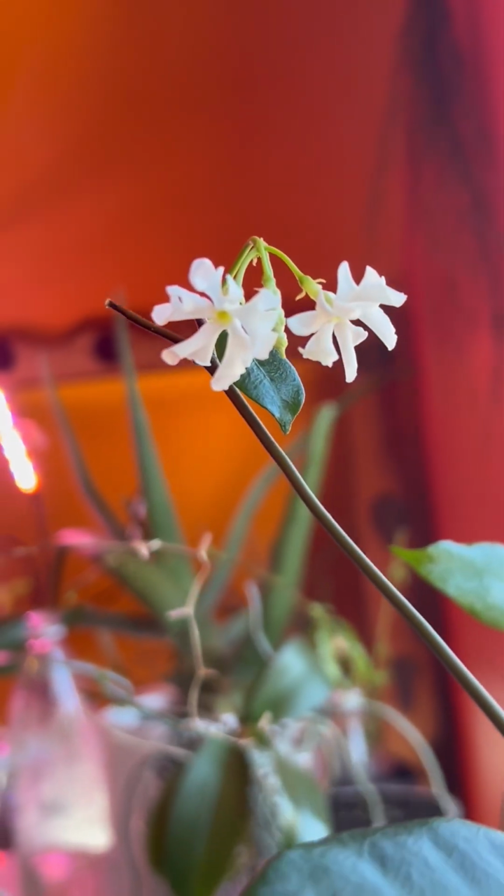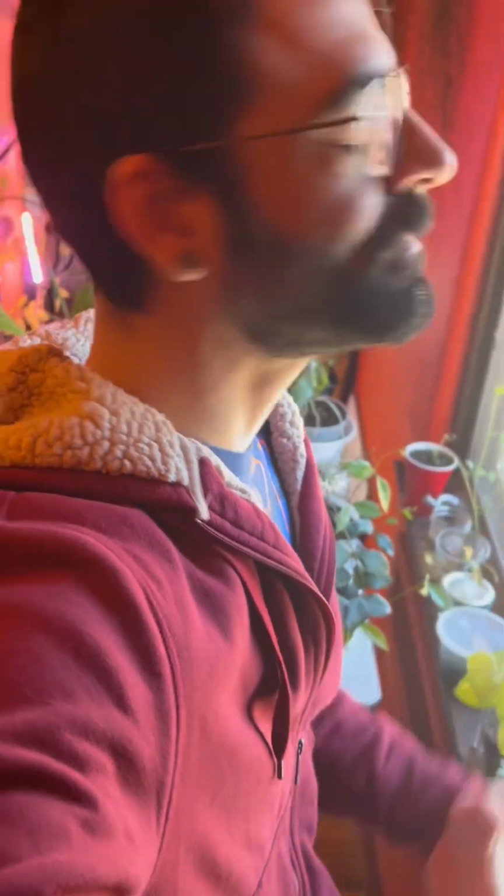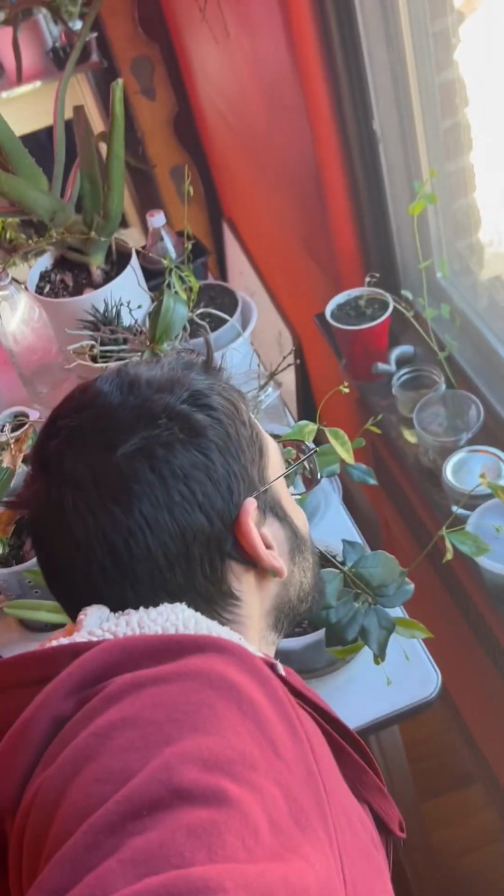Say goodbye to the jasmine. It smells good. My room smells good. I can't wait. This is going to be the best year ever. If you have like a spiritual deficit, grow some flowers because they're beautiful. They smell good. They clean your energy. I love it. I just love it.